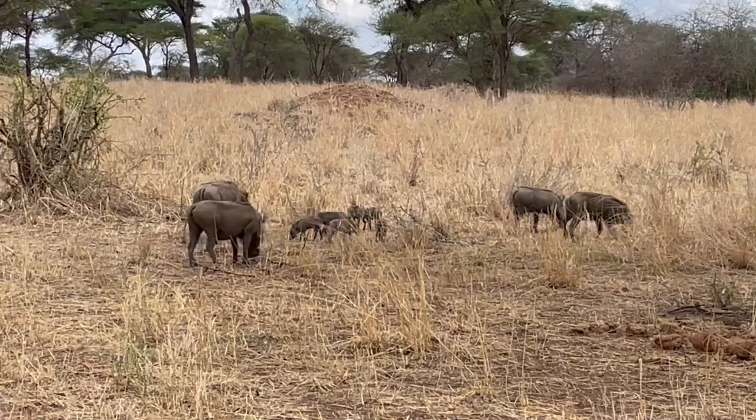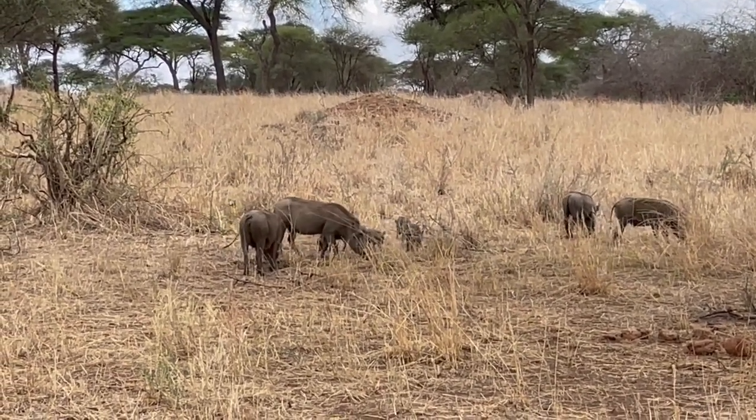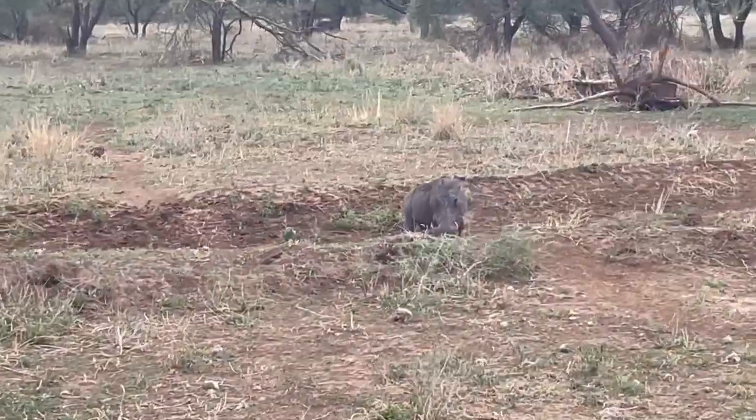Warthogs may not be as iconic as some of Africa's other wildlife animals, but their distinctive appearance and behaviors make them an intriguing creature to observe in their natural habitat.